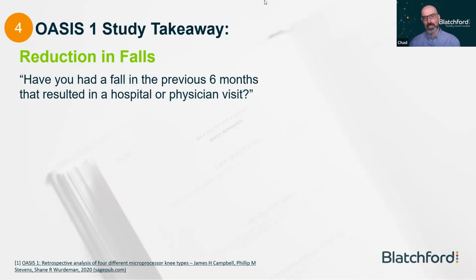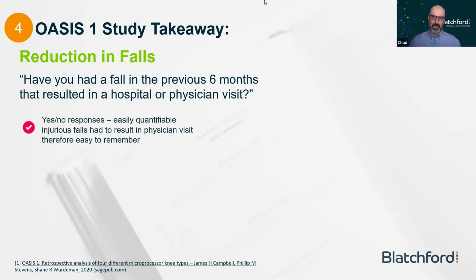So the question was, have you had a fall in the previous 6 months that resulted in a hospital or physician visit? The reason why that is important in the way that it's worded is it was yes/no responses. So therefore, it's very easy to quantify. And an injurious fall had to result in a physician visit. So therefore, it's very easy to remember.